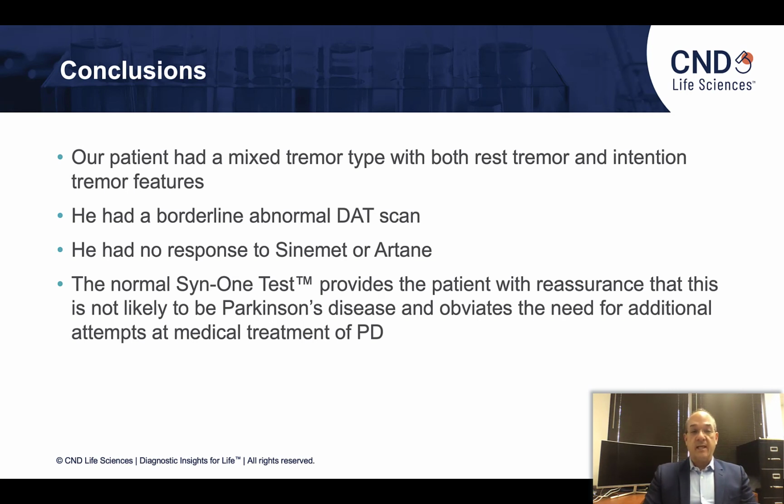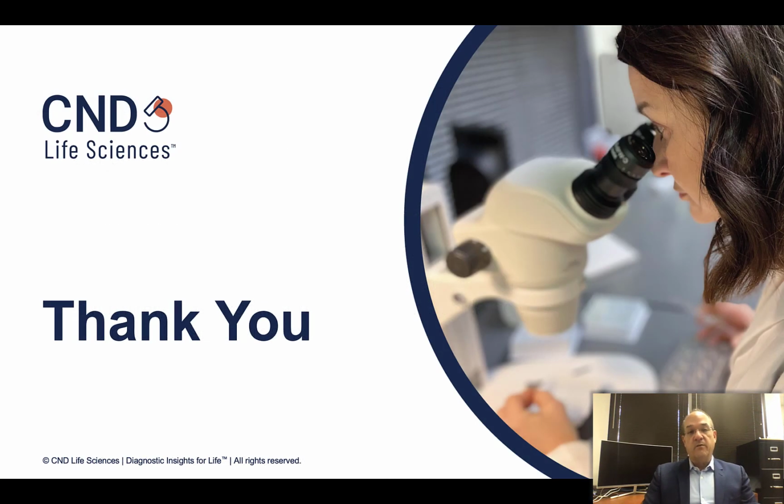So in his case, this normal SYN1 test provided the patient with reassurance that this is a disease that is not likely to be Parkinson's disease and obviates the need for more treatments directed towards Parkinson's disease. We hope this brief case report has been helpful and identifies ways in which patients that have confusing or mixed tremor types can benefit from having the SYN1 test to see specifically pathologically whether or not a synucleinopathy is present.